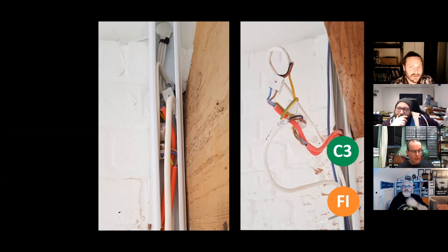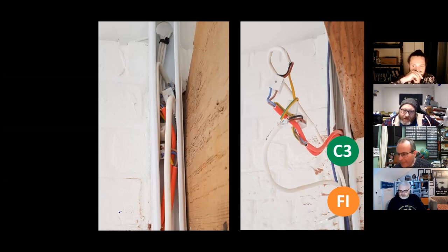That to me looks like the white cable was there, and they've cut it and jointed it. Well, it's come through the wall. Yeah, I reckon the red is new. It's come through the wall, and they're either refeeding it or they're coming off of it in this trunking. And they're using a plastic covering for fire rated cabling. Ironically, with ceramic connector blocks, so they've got it half right.